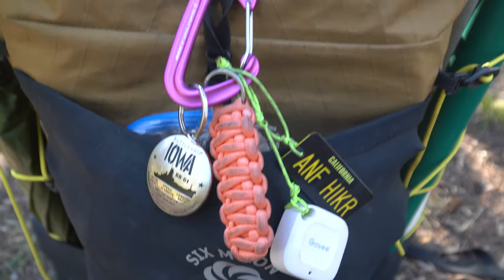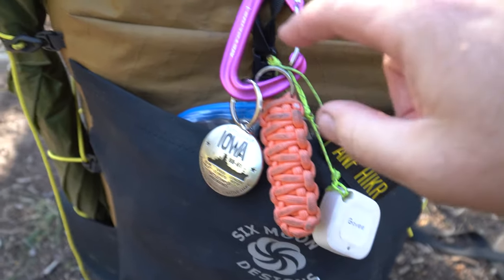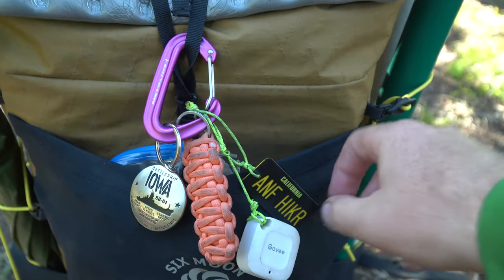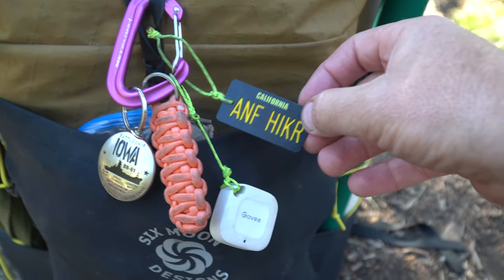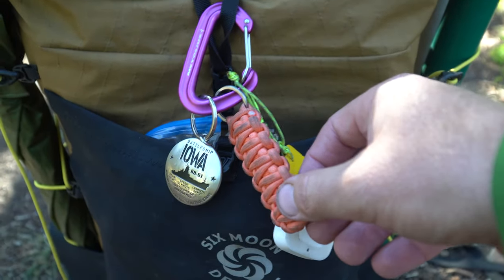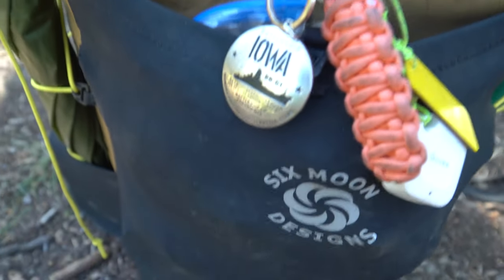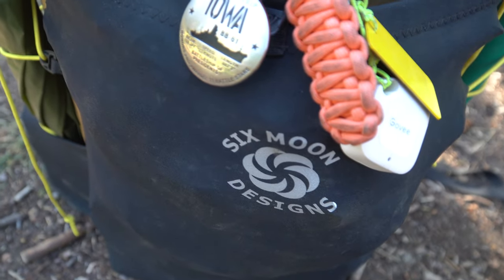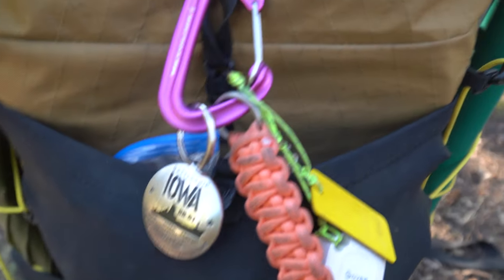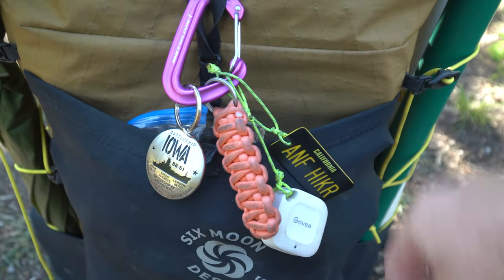I've talked about this before, but I'll show you again because I got a new addition here. Got this purple carabiner for my friend Donna that passed away. This right here is for my friend Eric that passed away. Right here is for Alex, and right here is for my dad. That's the new addition there. Little Iowa Battleship medallion, because that was a ship that he served on. So that comes with me on every trip, so that way those four people hike on with me.